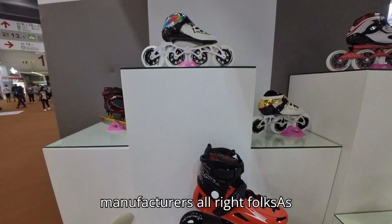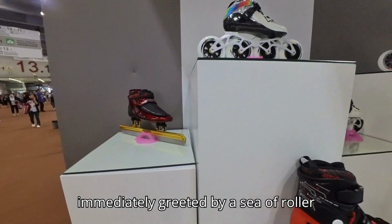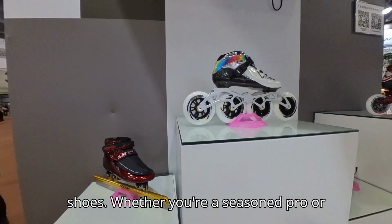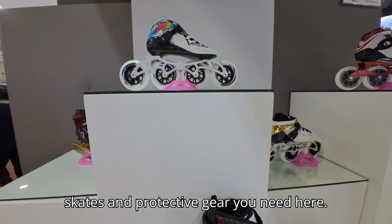Alright, folks, as we enter Hall 13.1, we're immediately greeted by a sea of roller skates, from classic style to the newest skates with PU wheels and ice skating shoes. Whether you're a seasoned pro or just getting started, you'll find all the skates and protective gear you need here.